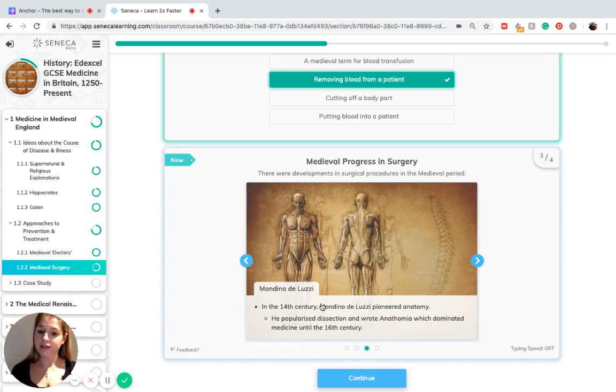Mondino de Luzzi. In the 14th century, Mondino de Luzzi pioneered anatomy. He popularized dissection and wrote Anatomia, which dominated medicine until the 16th century.